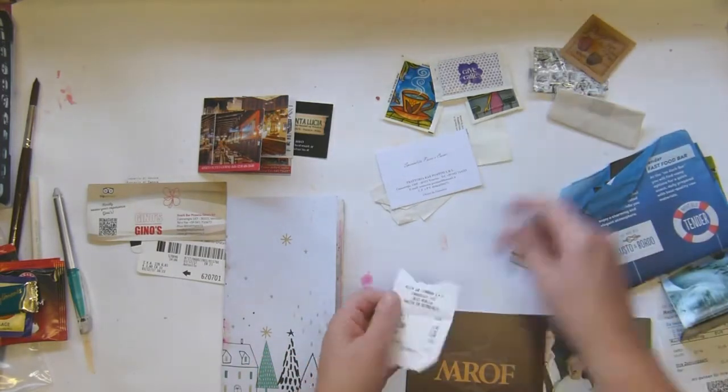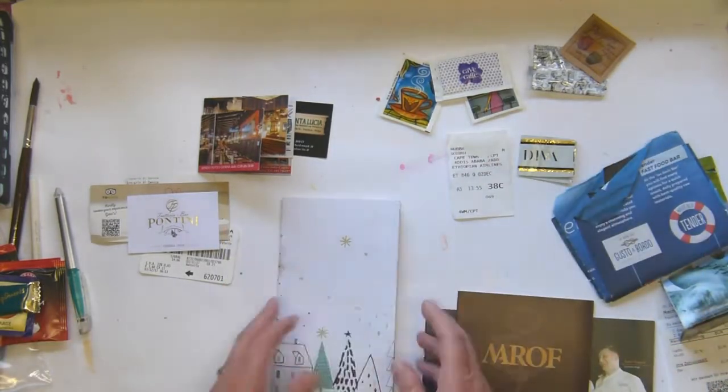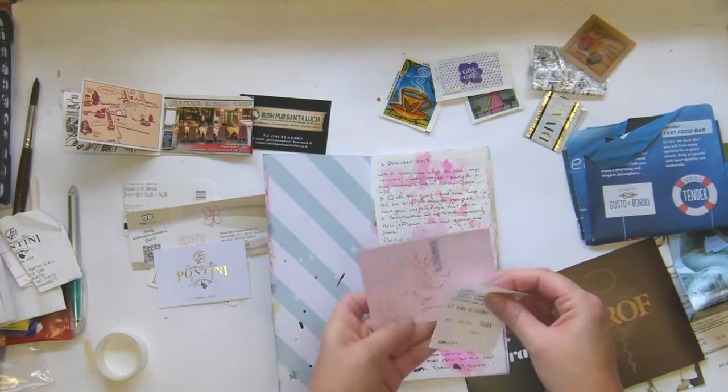And here I'm going through all of the ephemera that I collected along the way while we went on our Europe trip. We did Italy and Slovenia and Austria. But I will tell you more about all those adventures when I actually make the layouts.